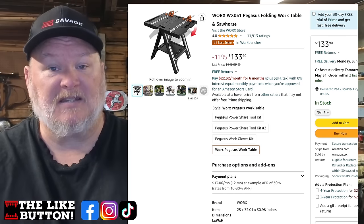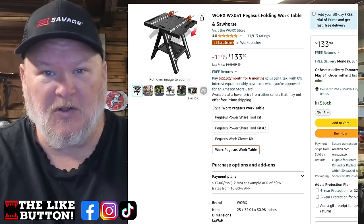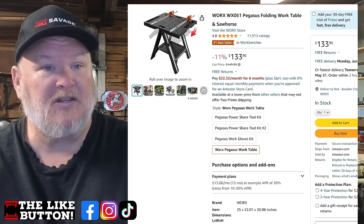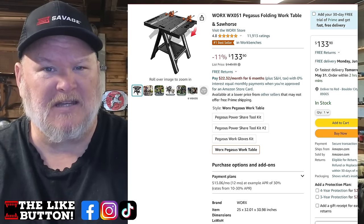Works makes the Pegasus table. And Works, of course, is that company that makes all the power tools you always see in the infomercial kind of stuff. They've really gotten to the point where they're getting into that really traditional, usable space, like you should consider them as a DIYer kind of thing.